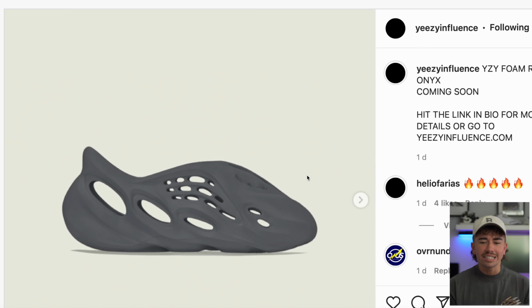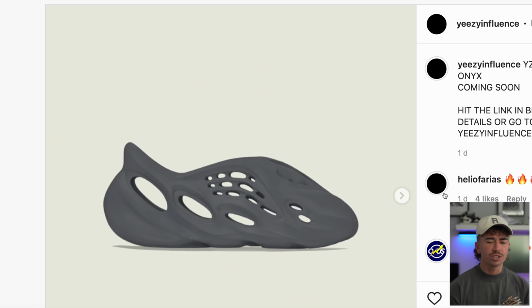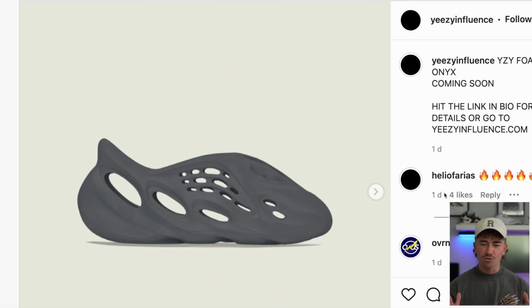All right, we got some more Yeezy news thanks to Yeezy Influence over on Instagram. He put up a picture of the upcoming Yeezy Foam Runner in the ONYX colorway. And again, it just says coming soon, so we don't actually know when this is coming, but it is speculated to be dropping right around the corner this spring, summertime, and it's all over gray. So imagine the MX Moon Gray just without any of the mixtured lighter color that was in there, just solid gray, a nice slate colorway. I think this is going to go really, really nicely.